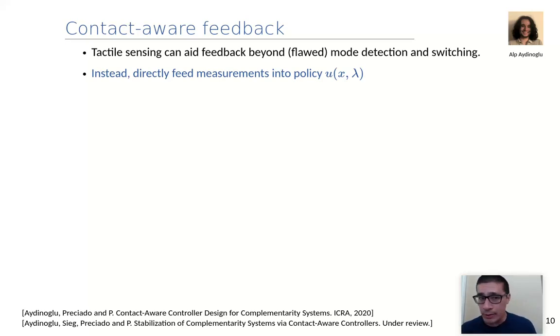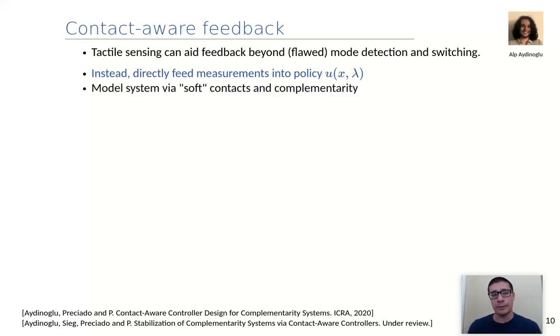What I really like about this structure, and here we actually use a linear policy in x and lambda, is that it's very easy to implement. Right? You don't have to do mode detection. You don't have to have thresholds and these heuristic-driven approaches. All you do is you measure your forces, you multiply them by gains, and now you have a control policy.